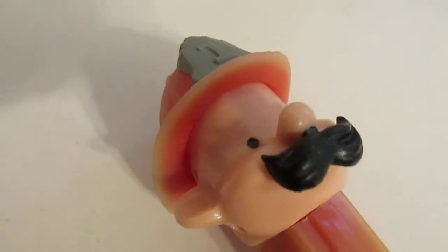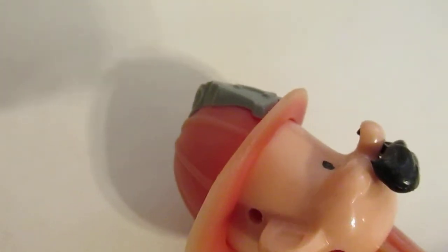The mustache is not faded. The badge on the helmet is not faded. But as you can see, the rest of this dispenser has faded a lot. It got all blurry too. Sun does mean things to some PEZ. But if you look at the back, you can see the spring through it. It's faded so much you can see some of the original red.